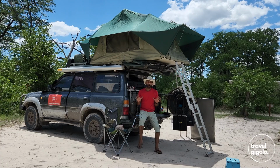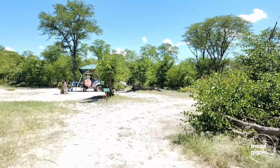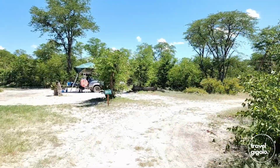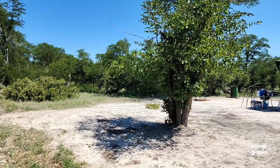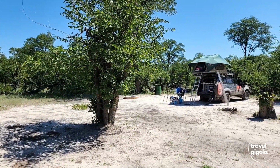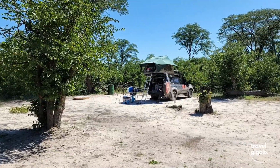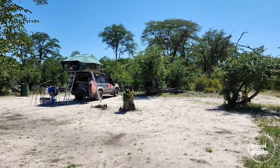Depending on where you are, shade can be quite sketchy, so the campsite we're on has very little shade. However, there are campsites closer to the ablution facilities where there are a lot more trees. Our campsite's about 25 by 25 meters, maybe a little bit more or less. You can easily fit 5 vehicles here and tents. It's probably better a little bit less, but I think you can easily fit that kind of setup here.